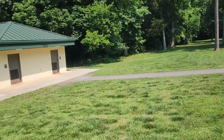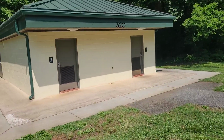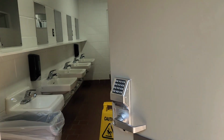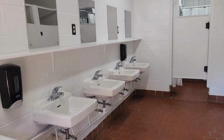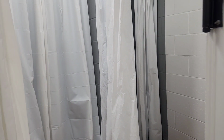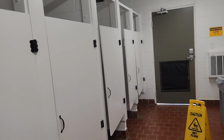I'm just gonna walk down the grass. Okay, so as we enter, they have sinks and mirrors on that side. Everything looks very clean, smells clean. Come in here. They have shower stalls. There's 1 and 2 and 3. Again, they all look really clean. Nothing fancy, but definitely usable. And then they have obviously some toilets as well.